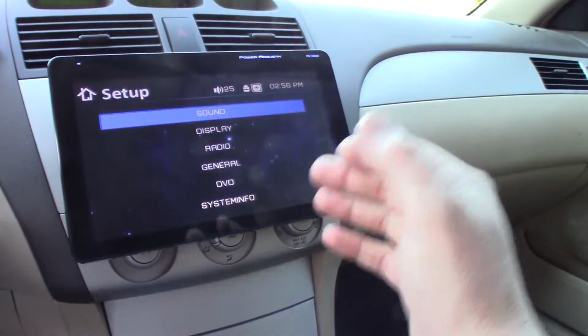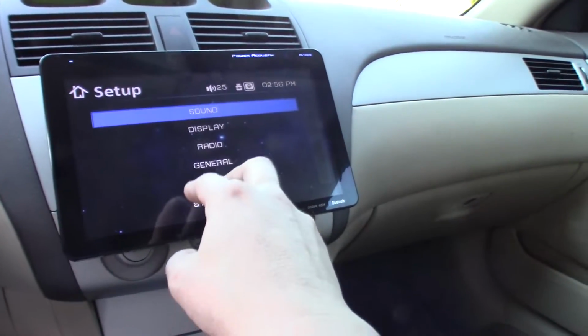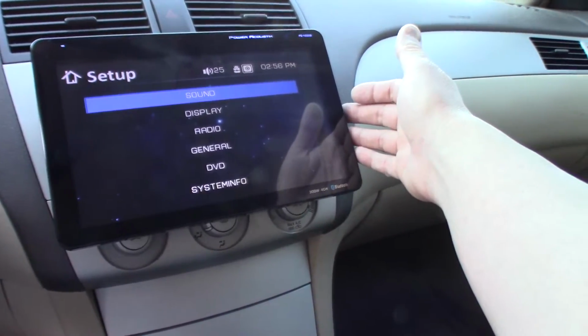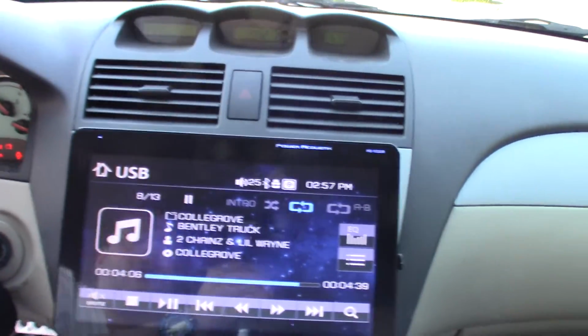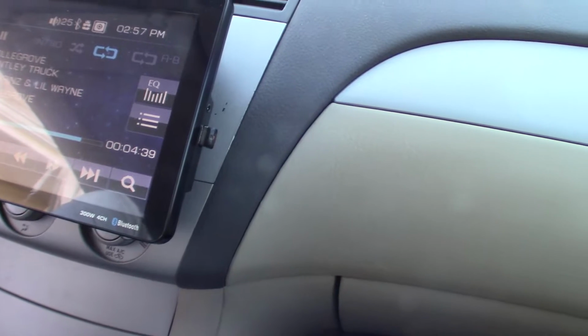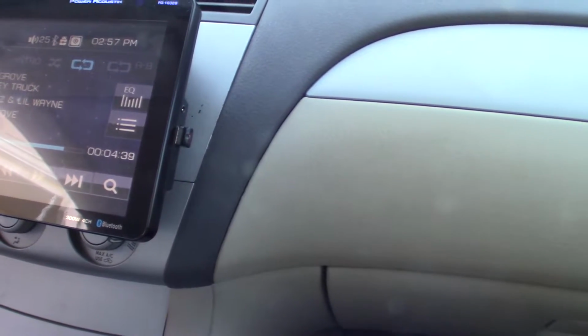So it has a regular standard SD card behind the faceplate, which is removable. It has a side USB port right over here, whereas I'm using a very small 32 gig USB drive. Plenty of music on there. Really no need to have anything more.